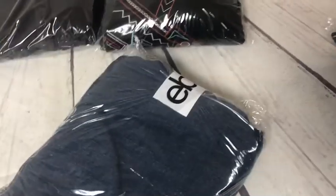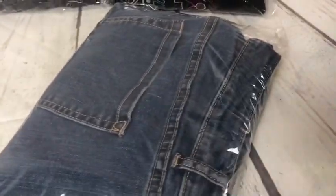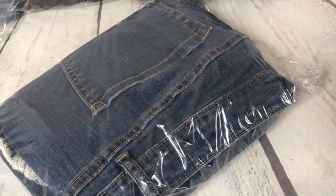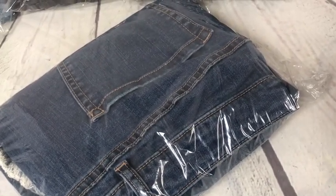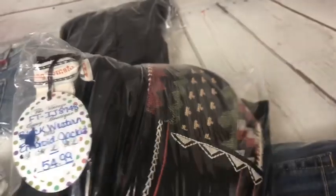This is a pair of Lane Bryant capris with a stripe down the side of distressed material, and these sold within a week of listing. Lane Bryant, man, the Lane Bryant capris have really been going for me. $16 plus shipping. This is a Flying Tomato boutique brand embroidered jacket.